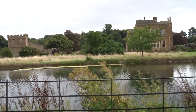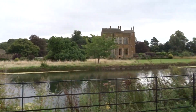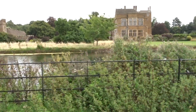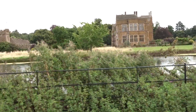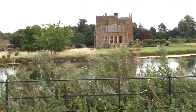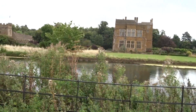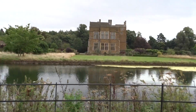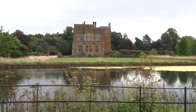You can see this part of the house, apart from the fact that there's a very large moat, it's not really that defendable. It's classed as a fortified manor house because it had a license to crenellate, which basically means a license to turn it into a fortified house.